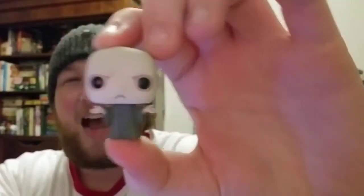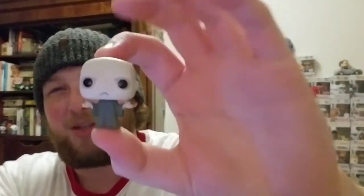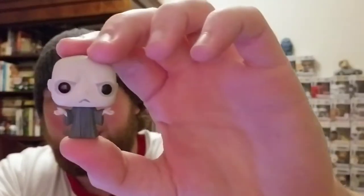Moving on to day number 20, we have our exclusive number 2. Sorry guys, I knocked one off here. We have our exclusive number 2, and this is Voldemort. I always thought that the expression they put on Voldemort was really weird. I don't know if he's supposed to be menacing or what, but he kind of just looks really sassy. And the full size pop actually looks like this too, which, I'm not saying I don't appreciate it. I just think it's really funny.